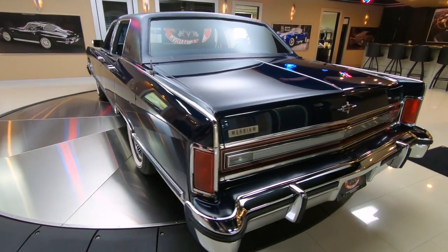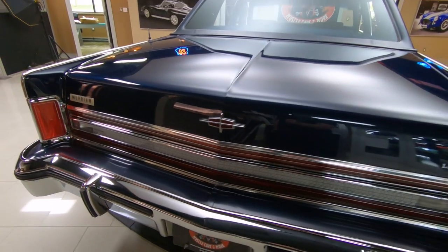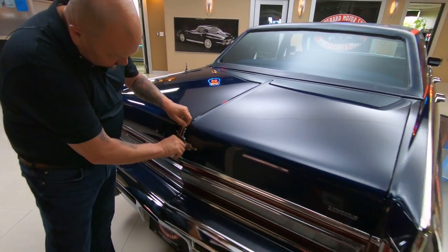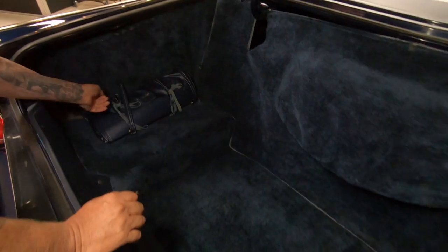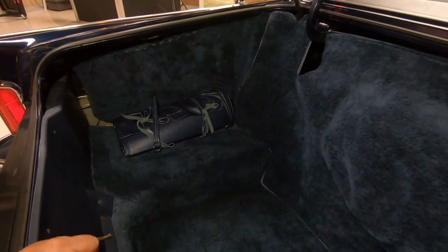You can see all the chrome and everything out back here is also looking great. Let's pop open the trunk. Of course, I love these little dealios. You gotta lift it up to get the key in there, hide in the keyhole. Look inside that trunk. I doubt anything was ever in there. Looks like this is a collector series. We got a little package here. It's probably got some tools in it or something that came with this car.